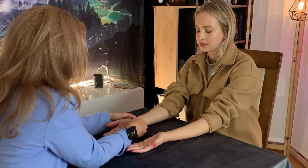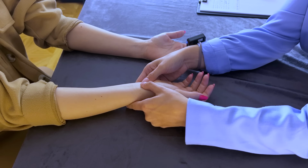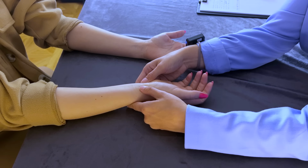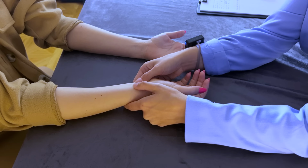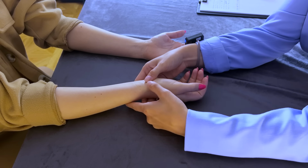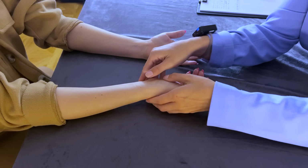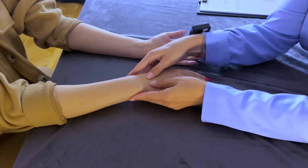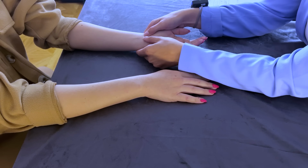Okay, now I will look at the wrist, and I will be pressing on the wrist. We have the carpal bones and carpal tunnel. So it might be actually the reason for your pain. So just let me know if there is anything uncomfortable about this. I will turn your palm around again. Anything? Okay. And on the other side.